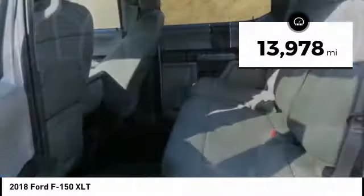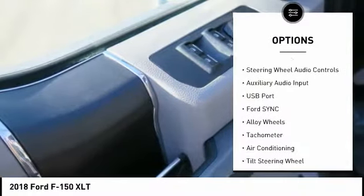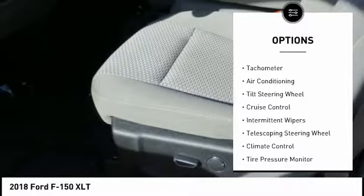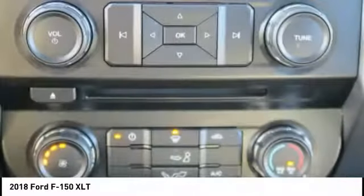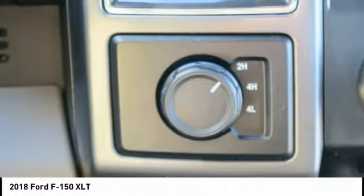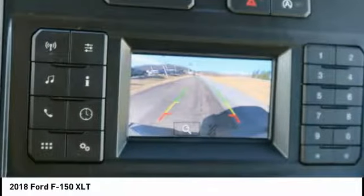Here are some of this vehicle's great options: steering wheel audio controls, backup camera, dual airbags, air conditioning, driver's side airbag, leather-wrapped steering wheel, auto express down window, alloy wheels, adjustable headrests, cruise control. Wouldn't you look great in this vehicle? Stop in today and see for yourself.